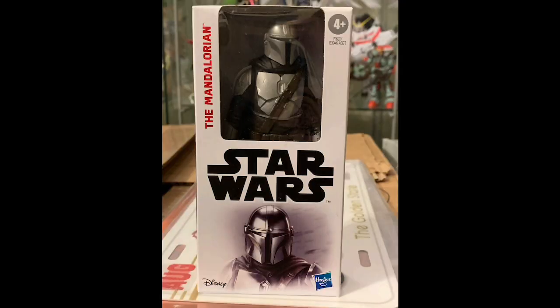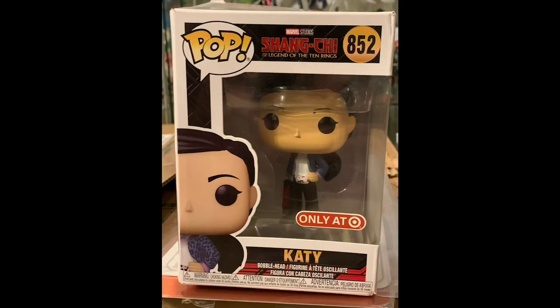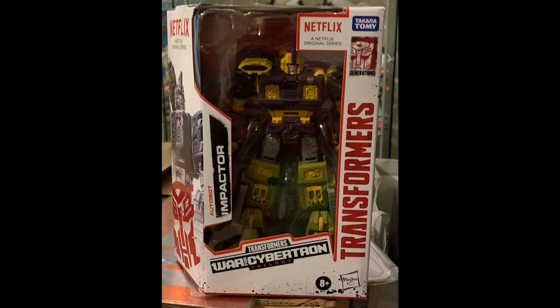We have a Star Wars Mandalorian, the Mandalorian, those little $5 figures that were at Walmart. For Lego from the Mandalorian, we have the Razor Crest ship, the micro version. Funko Pop. I do want to warn you, this box is a little bit damaged. It's sort of rough. It's for the open collector. We have a Boba Fett Funko Pop from the new Boba Fett. Well, this was probably from The Mandalorian, wasn't it?